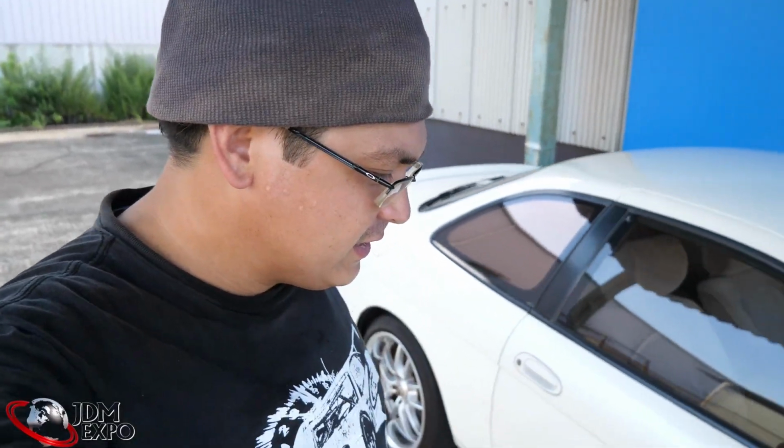Alright, so since we got that all taken care of, let's take a look underneath here and I'll show you how clean this is. And also a little bit more about the suspension.